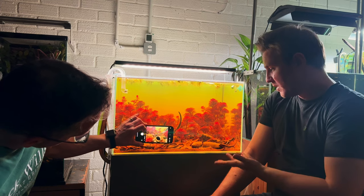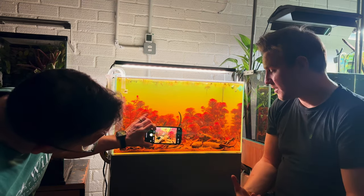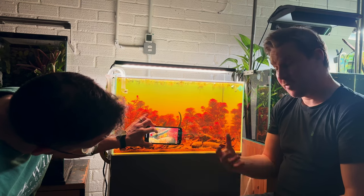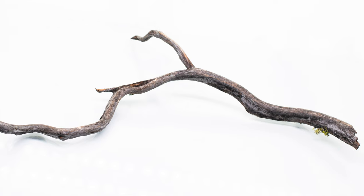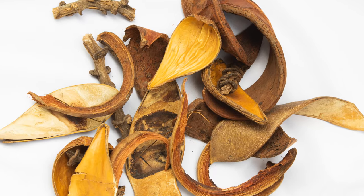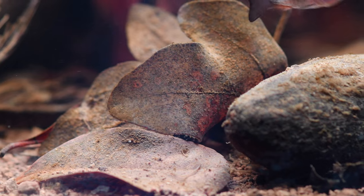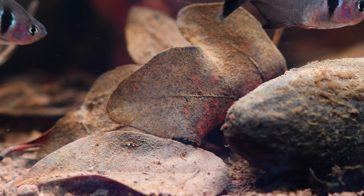But I thought I'd set up this biotope. And actually, it's very simple, there's very few components. I've got the plants, I've got a few spindly bits of wood, I've got my collection of botanicals, so seed pods, leaves, sort of twiggy bits that have been soaking in a bucket of water all winter, actually. So they went straight in.